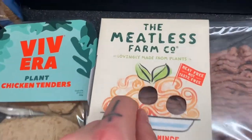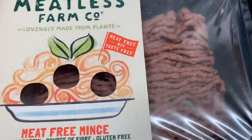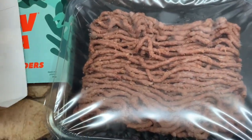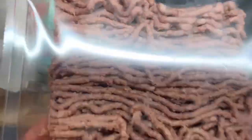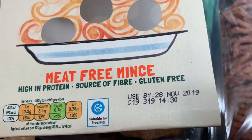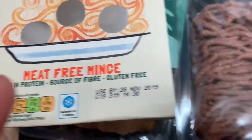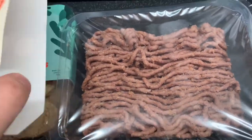And then I've never had this one before. It's called the Meatless Farm & Co. It actually does look like mince. That was £3 in there. It's high in protein, source of fibre, and it's also gluten-free as well. Honestly, over the moon with this bad boy. It actually does look like mince though. Honestly, I couldn't believe it.